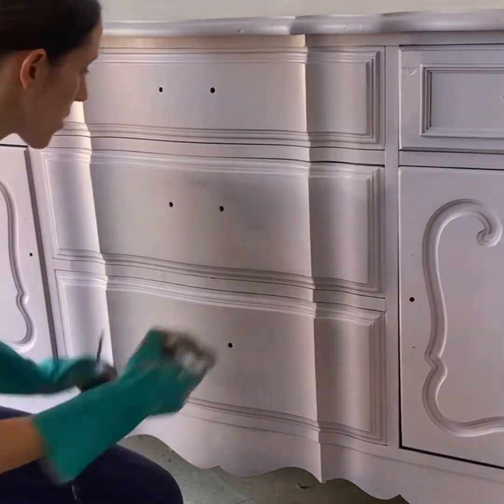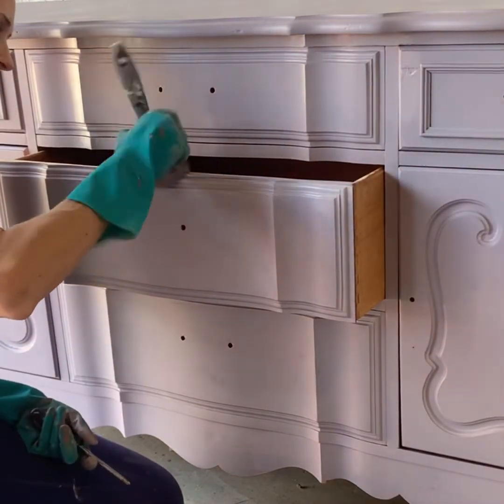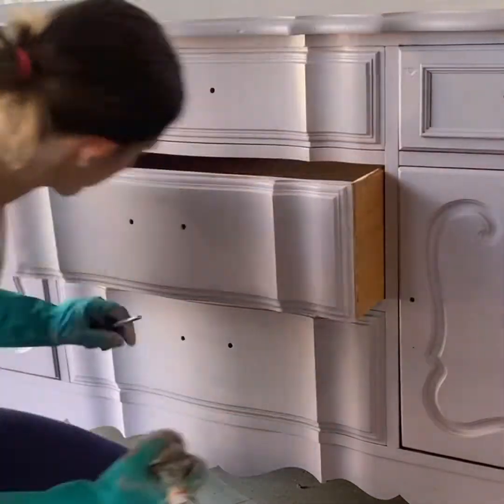So neutral colors will always sell better, faster. Grays, blacks, whites, tans, natural woods, things like that. My next rule of advice is something that I learned much later in the game.